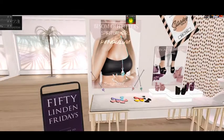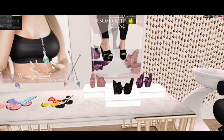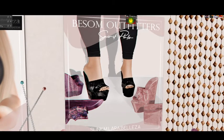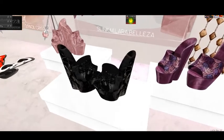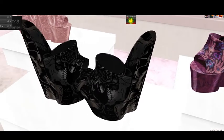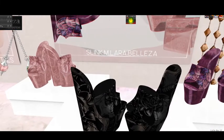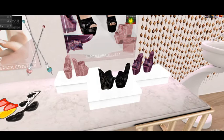I don't need that. Excuse me. I don't need that, but I do. Like these. These are cute. Yes, I like them very much. But I've been kind of rocking a mule lately. Spirit platforms.